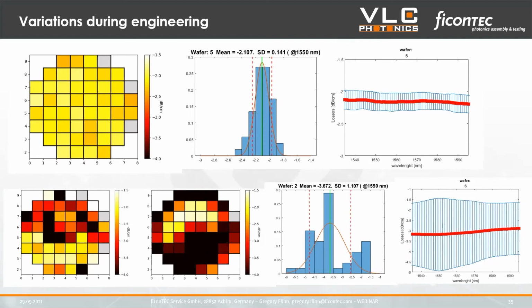Exactly. And it gives a whole new insight into the performance of the chips, the circuits, and the yield of the fab process, which is very important for foundries, for example, when they are developing their PDKs, but it's also very important for customers when they are building their own component libraries and circuits for production. Yeah. Okay, thank you. Please continue.